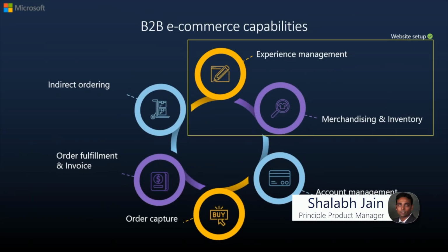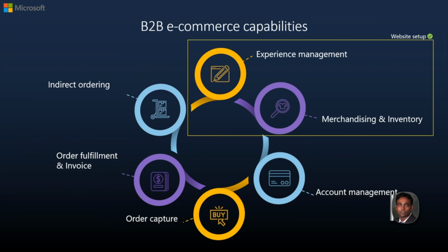So what we sorted now was making the site ready for your business buyers to come on board and start using the site. The first two circles that you saw here were around experience management, merchandising, inventory. So the site is ready. Now let's take a look at what capabilities we provide for your business buyers, starting from the account management.